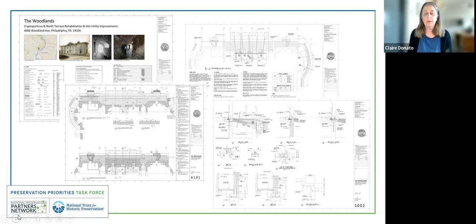The training program created that type of forum, and it proved to be an effective method for improving communication and setting expectations throughout the project. It also provided context for identifying the different periods of construction within the structure and for the tradespeople to better understand the original materials that they would be working with.